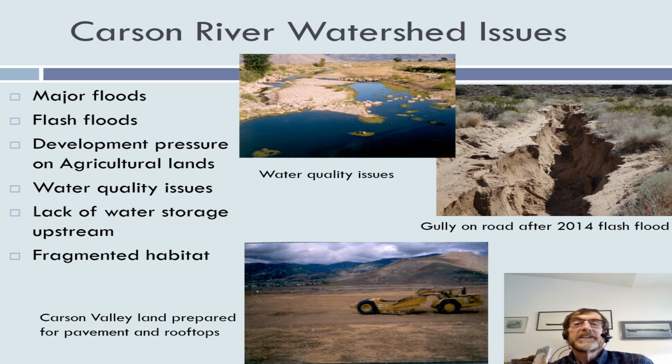Well, in addition to the flooding issue, the Carson River watershed, like most watersheds, has a bunch of other issues that need to be looked at. In addition to the major river floods, there are the summer flash floods, which tend to occur in smaller rivers and alluvial fans. There's always, in many western rivers, including our watershed, development pressure, and particularly for development on agricultural lands and in lands near a river. There's water quality problems, very common, and they have to be looked at in terms of all these other issues, because everything's connected in a watershed.